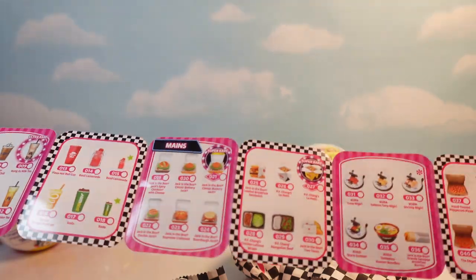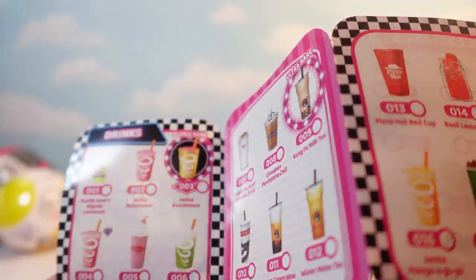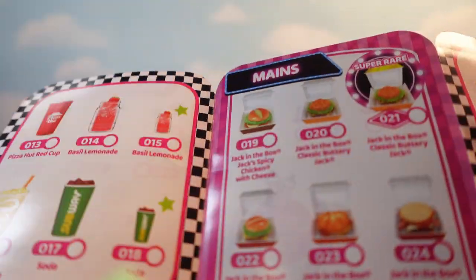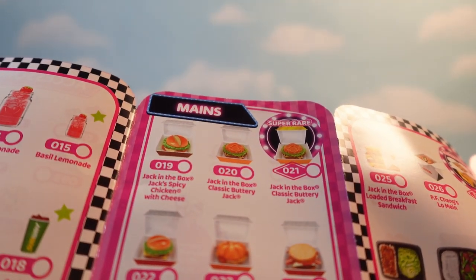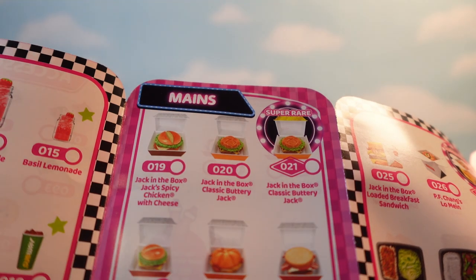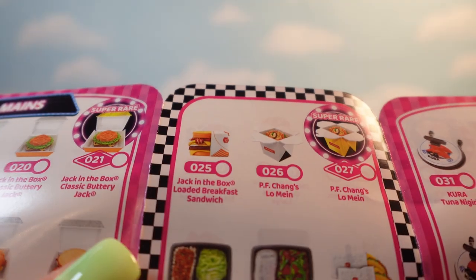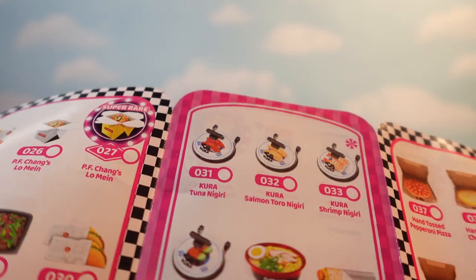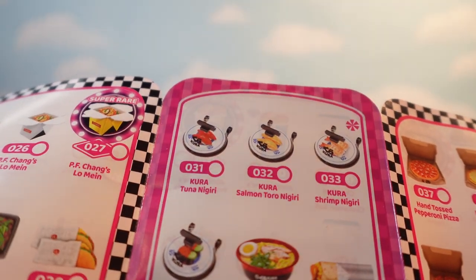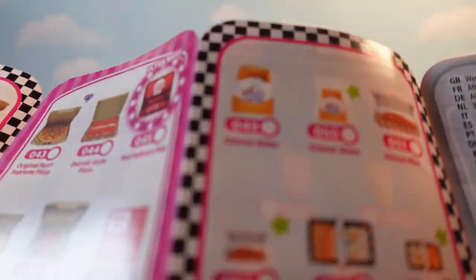Here's our handy dandy checklist of what we can get. What do I want? So, I like the drinks. So the mains, I would like, I mean, any of these sandwiches are fine. I don't actually have to eat them. I like the P.F. Chang's stuff. That's fun. I like the Kura. I definitely like the Kura, and I like the pizzas. I like everything. Is that weird?